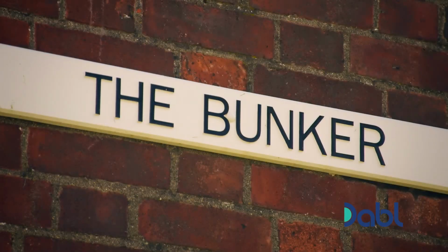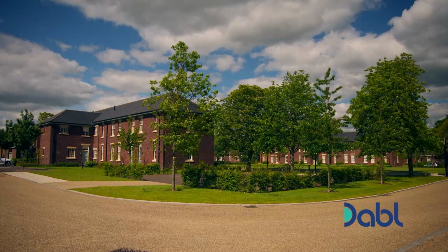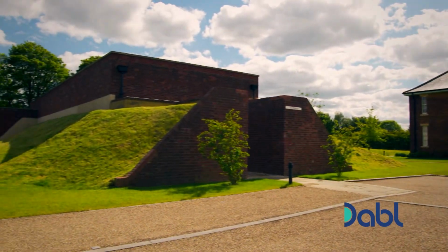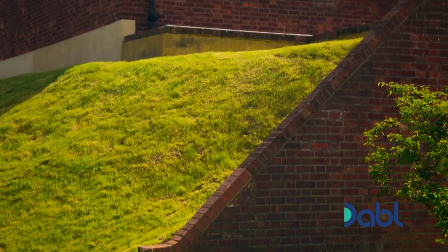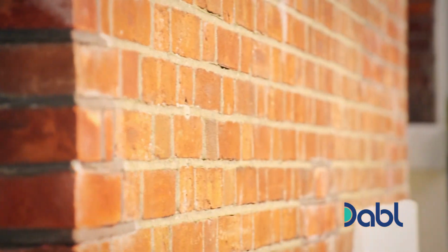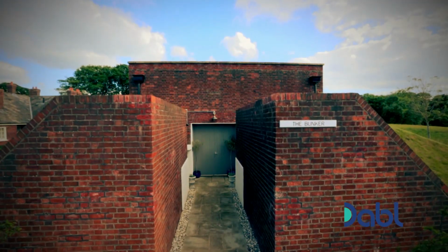This uniquely shaped building lies in a leafy suburb within the site of a former RAF base. Built in 1939 during World War II, it doubled as both a bomb shelter and a decontamination bunker due to the widespread fear of gas attacks.